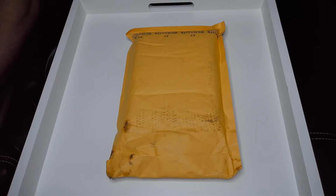Today I'm excited to open a package I just received from our friends at Wellgo USA. Wellgo USA is a distributor of foreign and independent films. I think they do a lot of foreign movies, but they also do some independent films. They recently distributed Cutthroat City, which was a wonderful heist film directed by RZA, which was always an interesting take. It had a really great style.